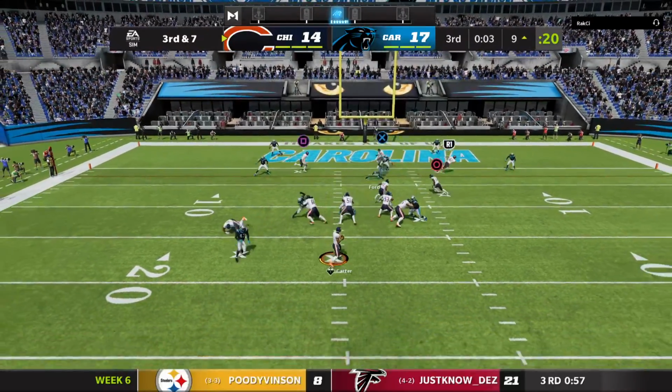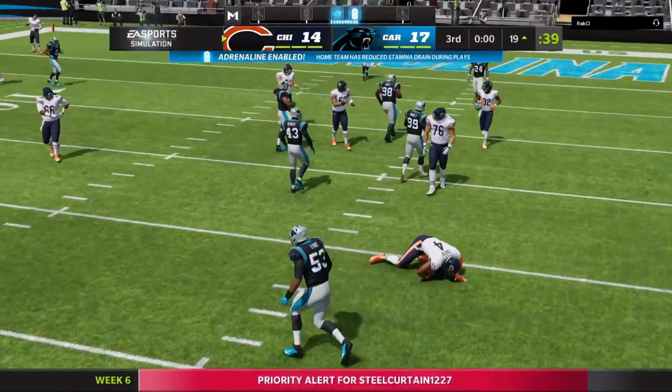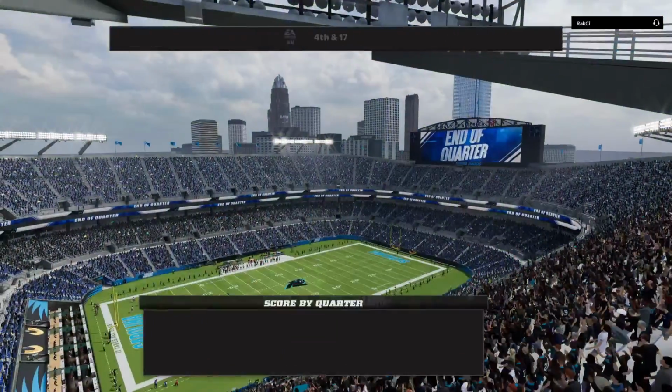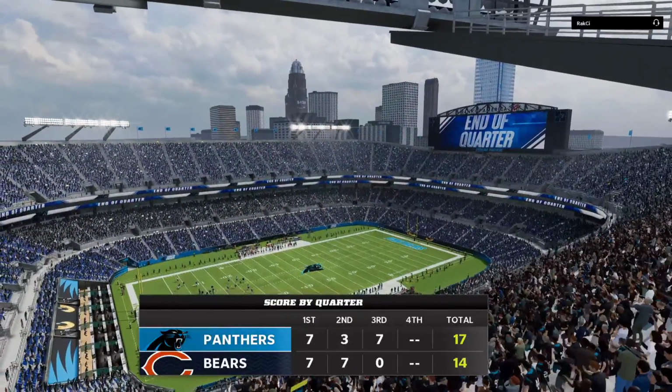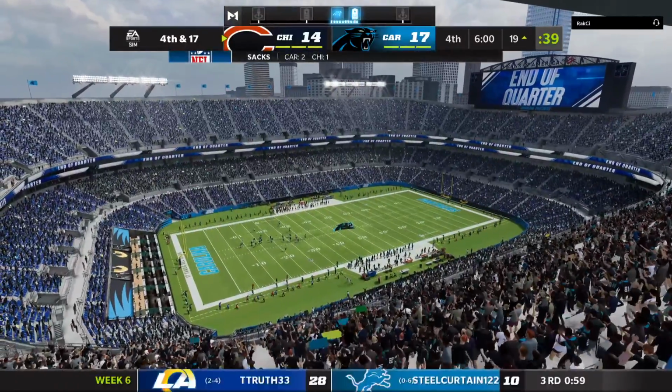On 3rd down, he'll drop to throw. And he is going to be taken down. And that should be the final play of this 3rd quarter. We have played 3 quarters. This is the National Football League on EA Sports.